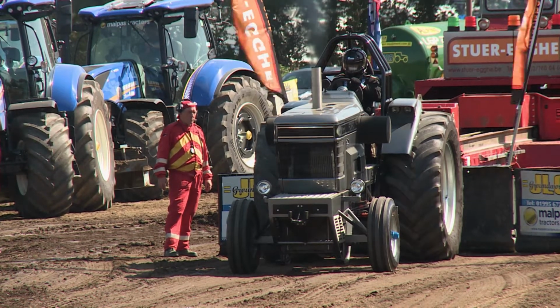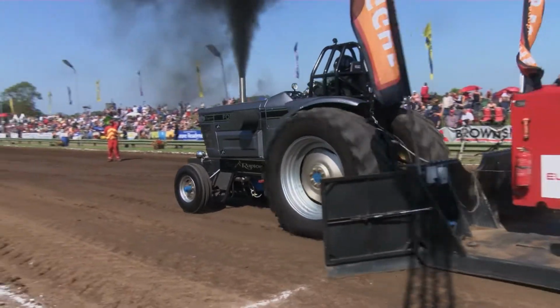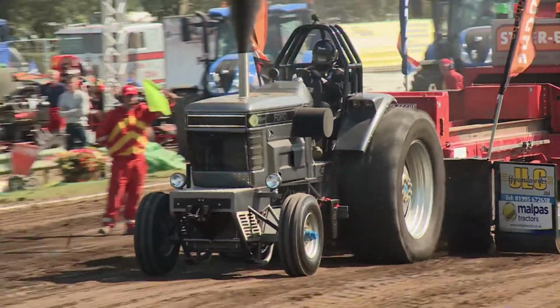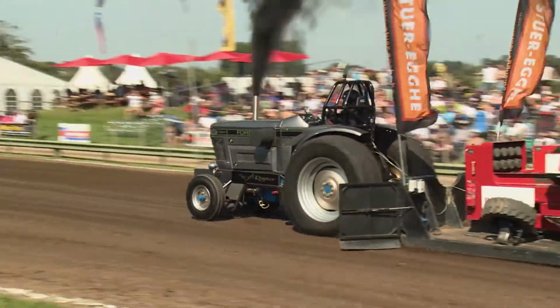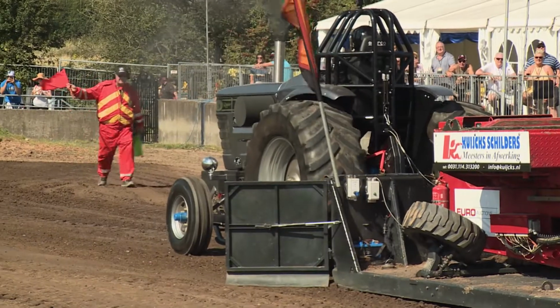Well, this must be a very proud moment for the team in the pull-off at one of the top tractor pulling events in Europe. Plenty of pulling power from this new tractor. He's getting the distance. He's being dragged down now though. Final distance for the Raptor, 96.98.